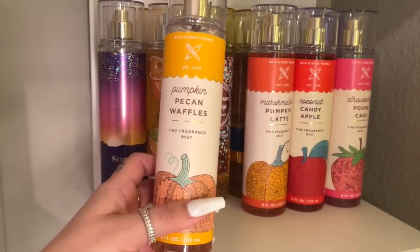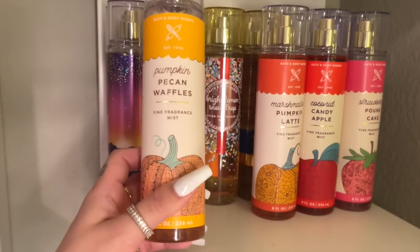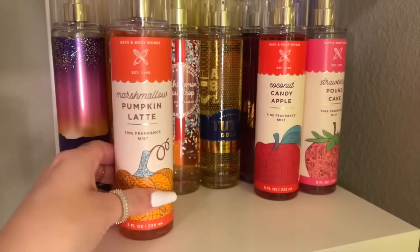Pumpkin pecan waffles, I'm going to hold on to this one even though it definitely is more of a fall and wintry type of scent, because it is such a sweet one, but I want to get a couple more uses out of it, so I'm holding on to it for now. Marshmallow pumpkin latte, I will be moving out.